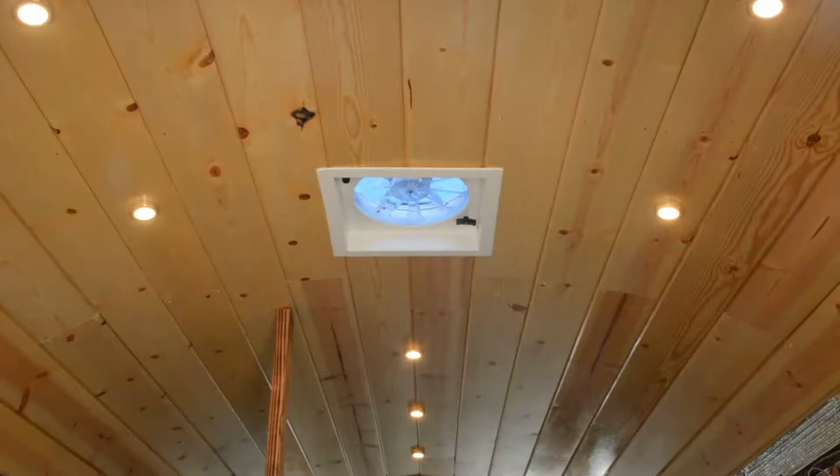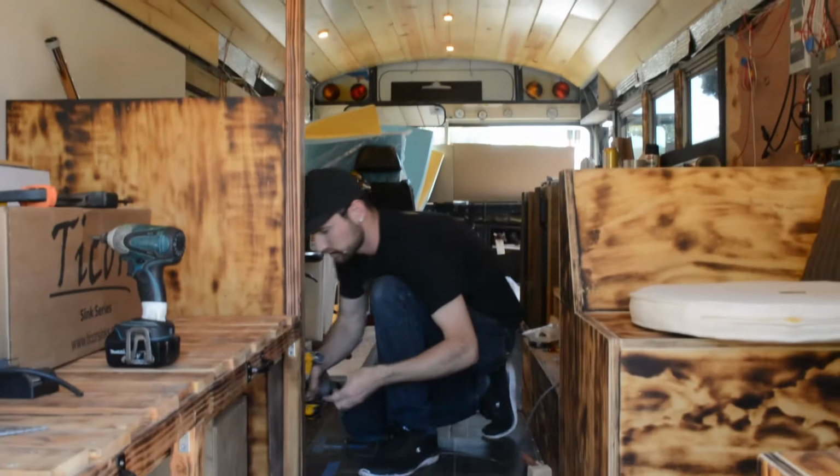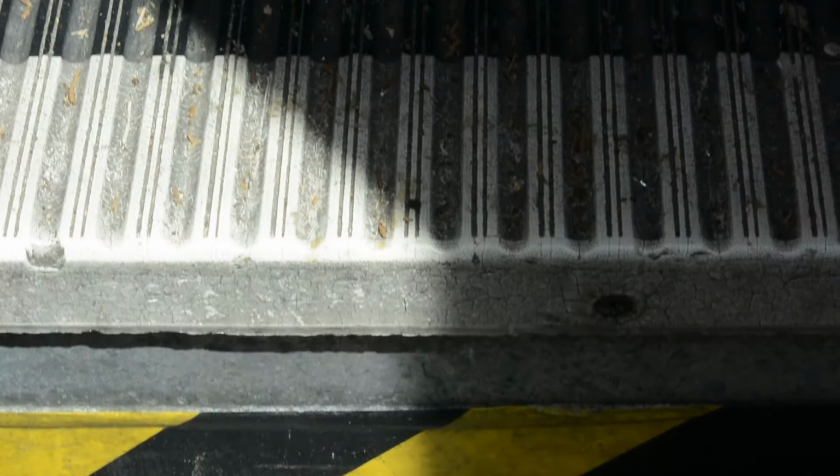I've had this idea for a long time, but I revamped it, of building a mobile studio. I wanted to figure out a way to combine living alternatively, being mobile, and having a studio with me at the same time. So I started looking into bus conversions and just ran with it from there.